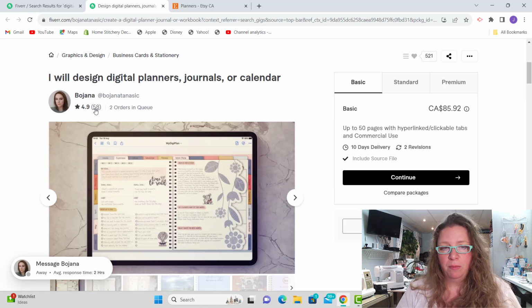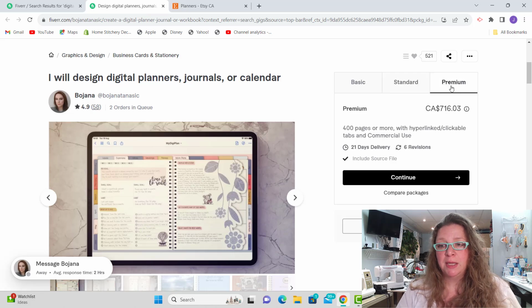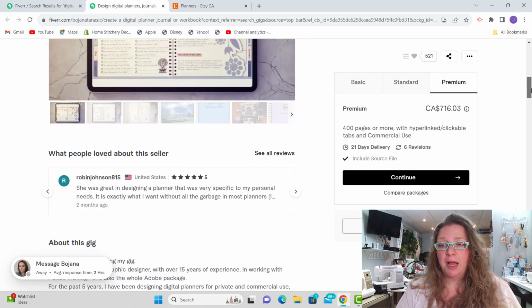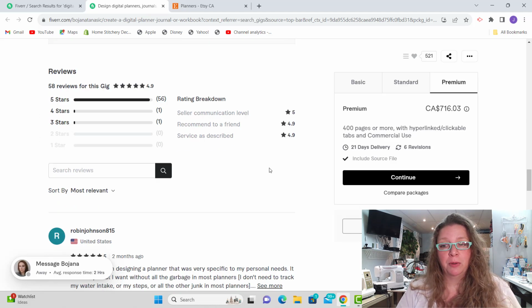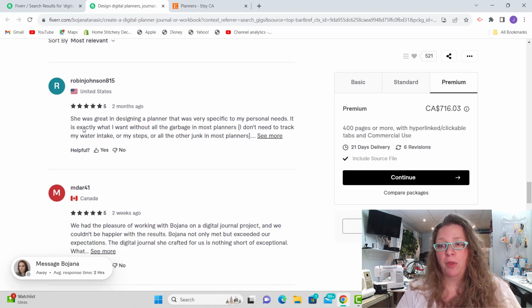I mean, I could be wrong, but they have several packages here that you can purchase to have your own planner. So she's got two orders in the queue. It looks like she's got a 4.9 star rating, 58 orders that she's done. So the basic package she offers is up to 50 pages with hyperlink clickable tabs and commercial use. Fantastic. Standard is 100 pages, clickable tabs, hyperlink, commercial use. And the premium is 400 pages or more with the hyperlink clickable tabs and commercial use.